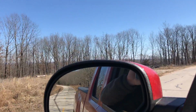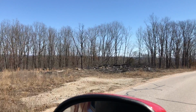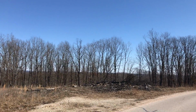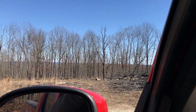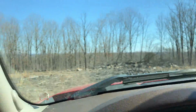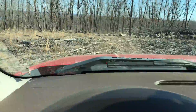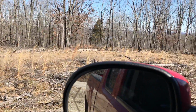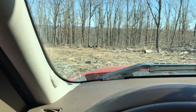Oh, this is cool. Okay, I remember this. This would have been one of the landing sites for the loggers where they would have loaded their trucks. There's a good pull-off. We'll take advantage of that. The property actually does continue on Cliff House. But we'll pull off right here and we'll have a look. Again, I'm seeing the lake view through the trees off in the distance. So nice.